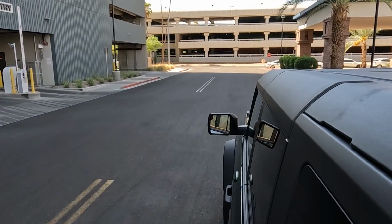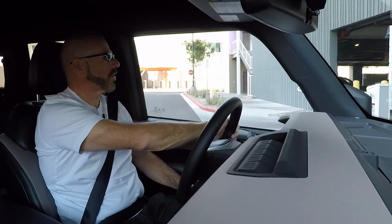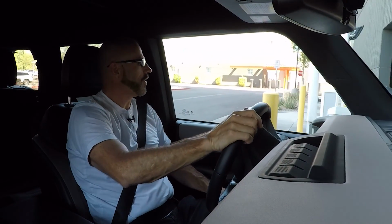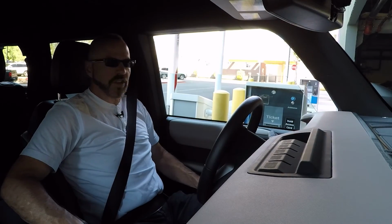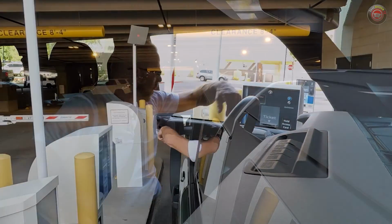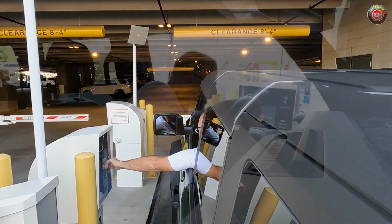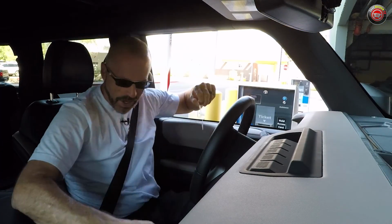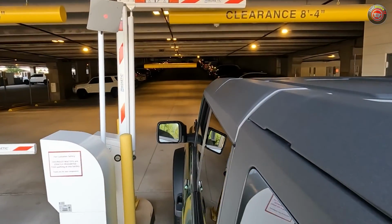The next step in our little video today is getting to the top floor of the parking garage where we're going to do our walk around. And so that means getting into the parking garage. And just like at the car wash, I have to roll down the window and reach out and press a button. The ride height here does force me to kind of reach down quite a bit to get down into where I can get my ticket.